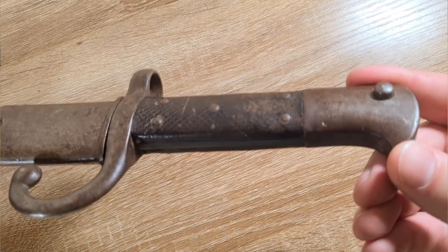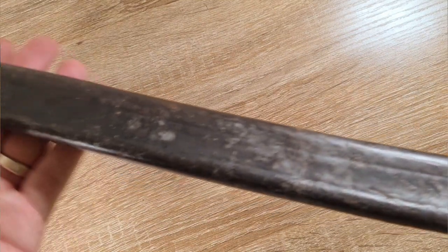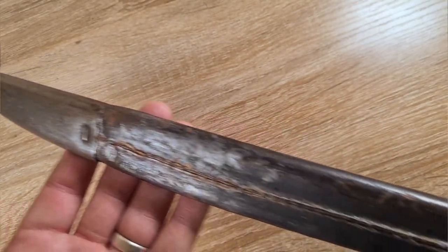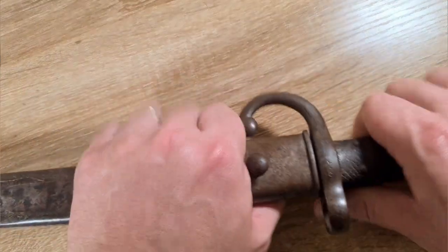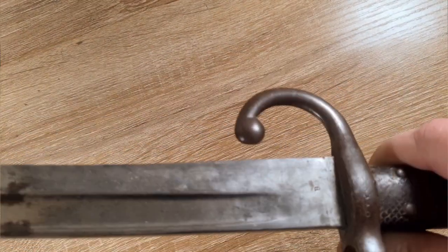But jumping into the history, in 1870 through to 1872, the Ottomans were really after a breech-loading rifle. Particularly after the American Civil War, the world had seen what breech-loaders could be capable of, and they wanted to get some. Now, the Ottomans were buying all of the Enfield muskets and rifles they could get their hands on at the time because they had a huge shortage.